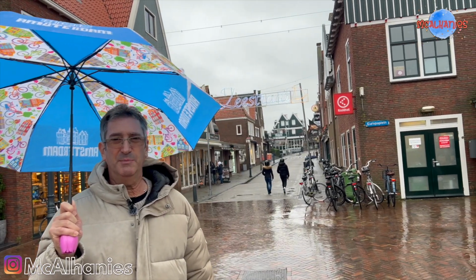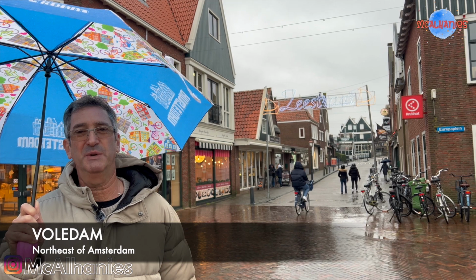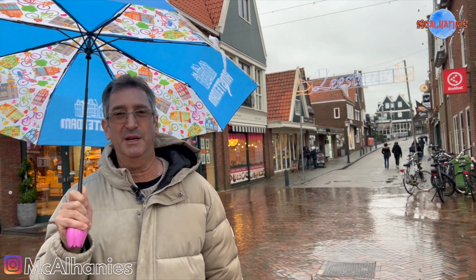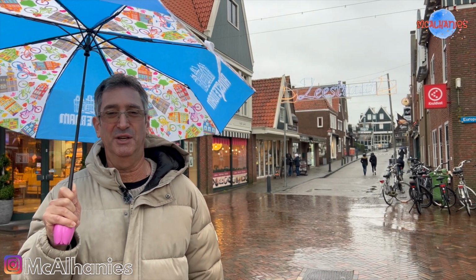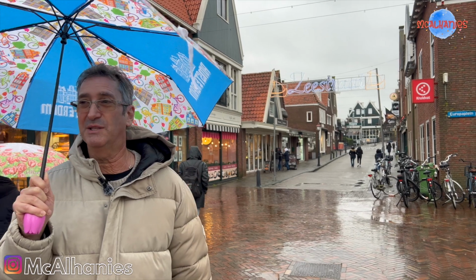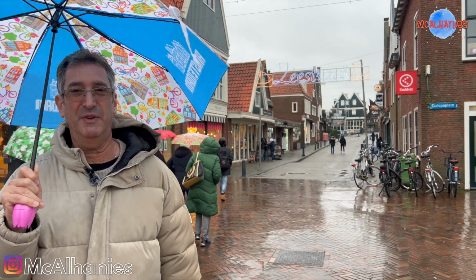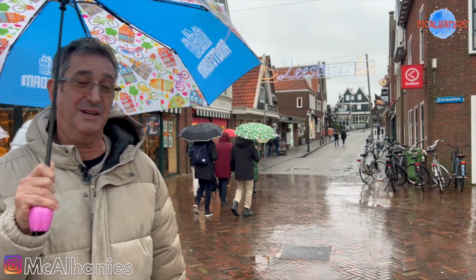Good morning from Amsterdam. We are in the town of Volendam. Now this is one we saw online. It looked kind of like a cute little city. We just passed a Christmas tree that you can actually walk through, so it was kind of cute. And now we're just going to walk around. It's raining pretty hard. It's a little windy and cold, but hey, we're on vacation and we're still in Amsterdam. So let's see what Volendam is like. Let's go.